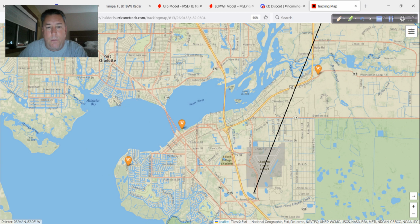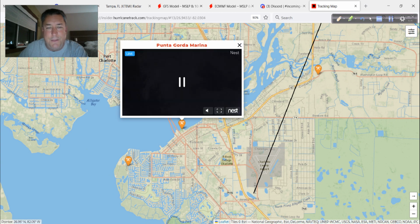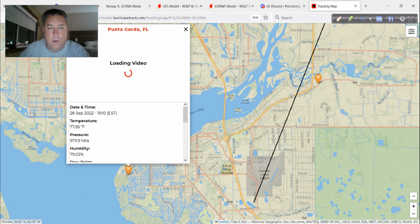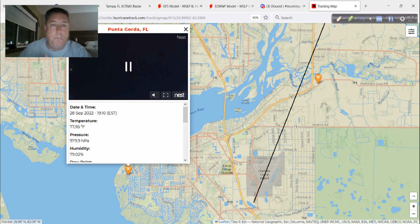Probably the cell network. That's been the story so far from all of this. The marina, this camera actually slid off the tree that we had it on. It's running, but we really can't see anything. And of course, it's pitch dark down there now. This is the one that was on the canal. That is also still running, but it's pitch dark.